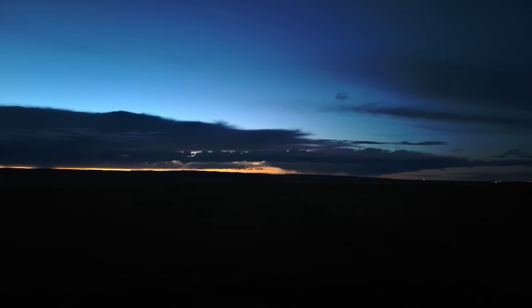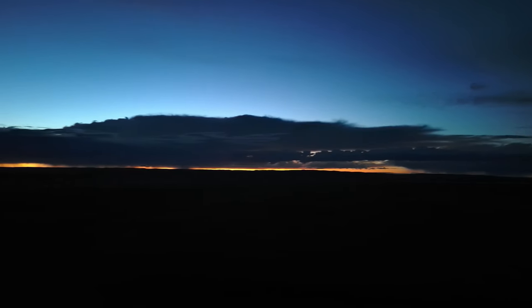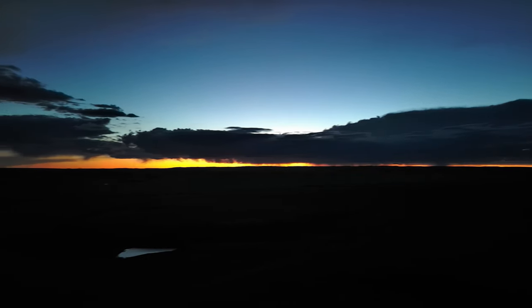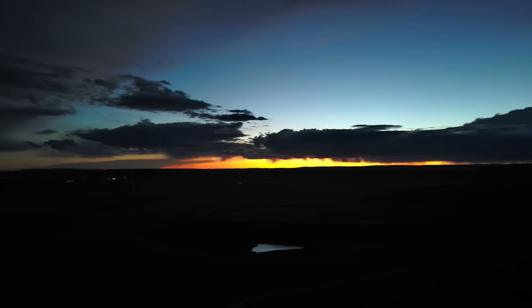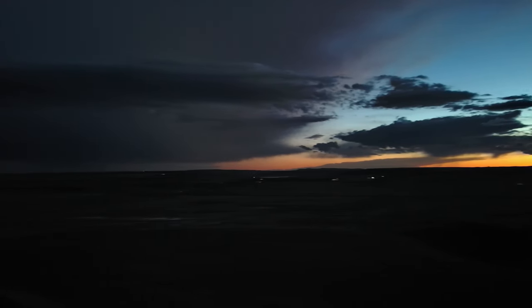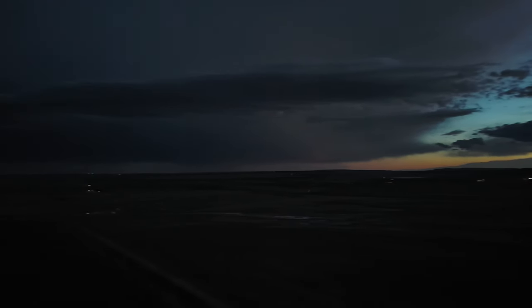Oh, I got another lightning bolt on the D800. Das ist gut. And yeah, we had a fairly nice sunset. Ooh, double lightning bolt on the D800. I gotta point you back at that storm, because it's getting good now. That's a pretty distant lightning bolt, or double lightning bolt, I should say.